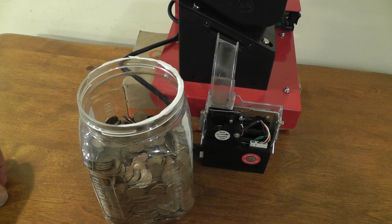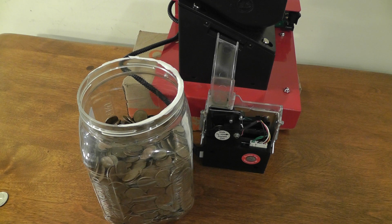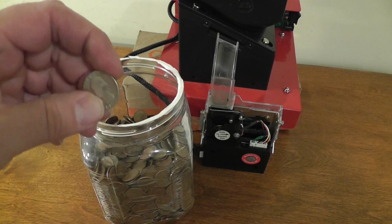So, save a little copper. Long term, I don't think you can go wrong. There's no risk if you're getting the cents at face value. Just think of the silver quarter when you think about copper cents.